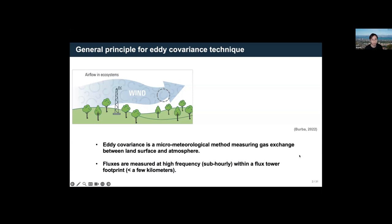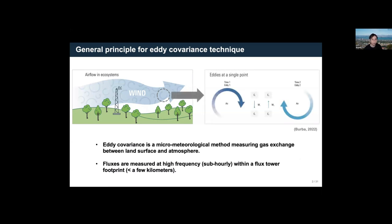So let me start by briefly introducing the eddy covariance technique. If you imagine airflow in ecosystems, airflow can be viewed as a horizontal flow of numerous rotating eddies, with each eddy having three-dimensional components, including a vertical wind component. If you take a close look at an individual eddy, we can determine the vertical flux if we know the amount of gas of interest in the air parcel and how fast they move.